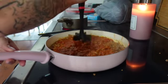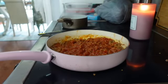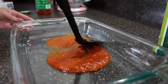Next time I make this, I will show you how I make my homemade sauce. It's delicious. But yeah, it's basic. I did about 3 layers and that was it.